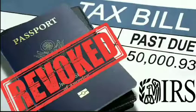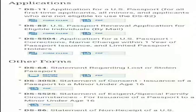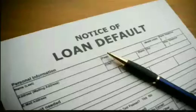12. The law allows the State Department, when notified by the IRS, to revoke, deny, or limit passports for anyone the IRS has certified as having seriously delinquent tax debt. 13. If your passport book is damaged, you cannot renew it. You will need to file for a replacement passport.